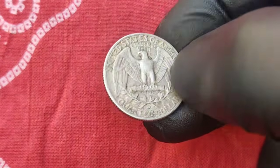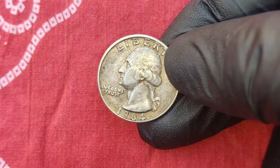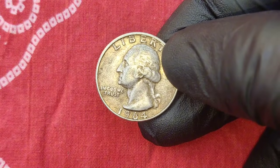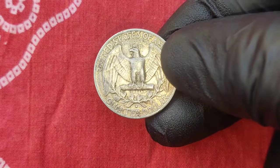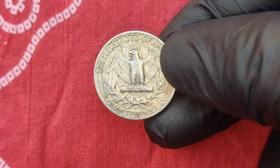But inside that historic moment, something remarkable happened. Something that would make one particular quarter among the most valuable treasures ever discovered in United States coinage. I'm talking about the 1964 D Washington quarter. A coin that marks the end of silver yet stands as a beginning for collectors' dreams.